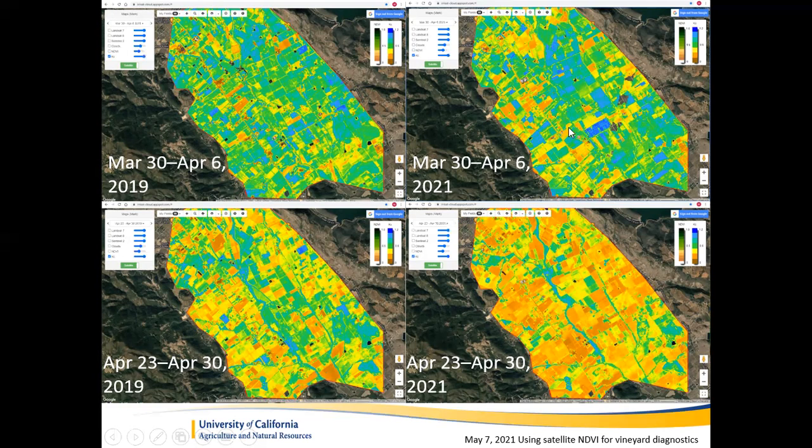The 2021 season, looking at the same time periods, you can see there's substantially less cover crop present, especially here in the last month of April. So a great visual indicator of how much management has changed in response to the different amounts of rainfall between the different years. Now, a tool like this really opens up some neat opportunities.